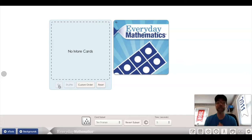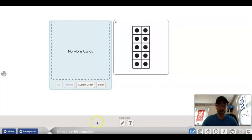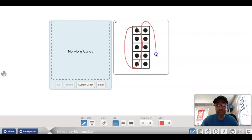Now, hopefully, you didn't have to count all of those dots. Let me show you why. We know that it is a 10 frame. There's room for 10 dots, and every single frame is filled with a dot. That means we have 10 dots in our 10 frame. Some students also like to say, Mr. Renzi, I saw 5 dots here and 5 dots here. And 5 plus 5 equals 10.